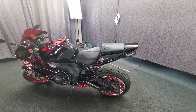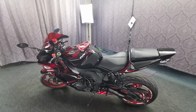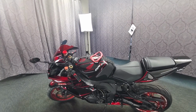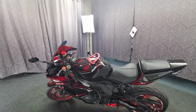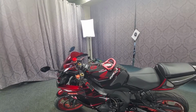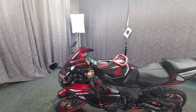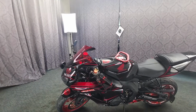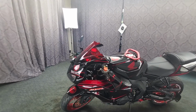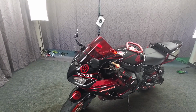This red and black is just very spicy. Like, look at this Bacardi symbol, just all over. If you want to be a brand ambassador for Bacardi, this might be the bike for you. Fly down the highway with the Bacardi bat on you. Look at these rims. This bike has so much to offer. It's just beautiful. It's amazing.